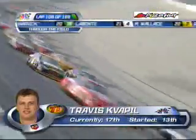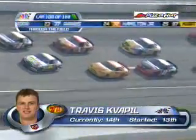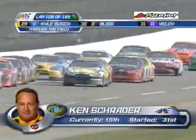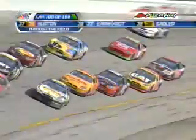Alan, Travis Kvapil has done a wonderful job. He flat-sided the right side of the car earlier, making contact with the wall under that second caution. The car has been great, and they've done a good job of getting him back up through the field, handling very well. Ken Schrader doing a good job, too. He finished top 10 when we were here back in May. The seat for Schrader not doing such a good job. Very hot. They poured water on it earlier, and since the water's gotten a little too hot for Schrader's backside.